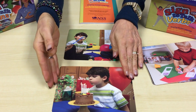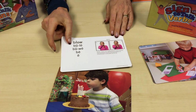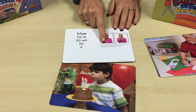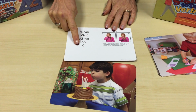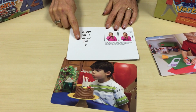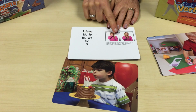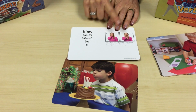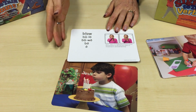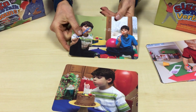So we have that bright colored picture on the front, and then on the back of the card you'll see that we have the sign language model producing the sign with that verbal description of the sign, and then the successive approximations to the target again. O, bow, bow, below, blow. So again, using it as a sign language dictionary, teaching the child to request with sign, shaping his vocalization, and then transferring that improved vocalization to requesting and also to labeling.